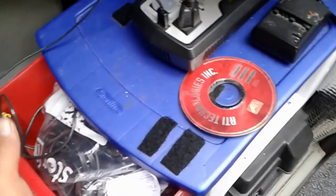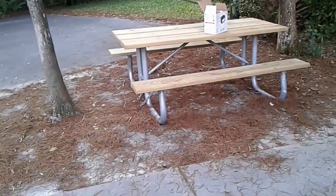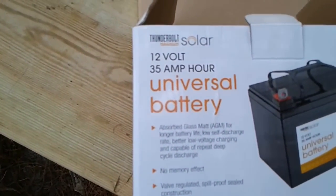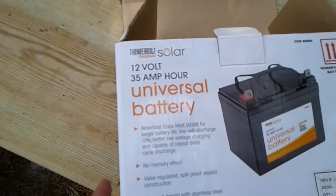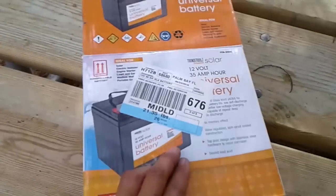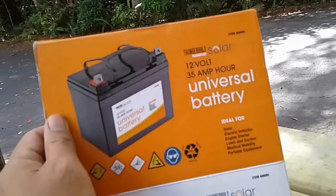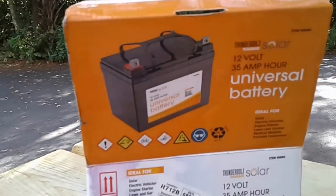I just emptied it out of the box over there because I'm getting ready to throw away the box. I just want to talk a little bit about this battery. This is a 12-volt, 35 amp hour battery from Thunderbolt Magnum Solar. It is an AGM battery that I got on sale for like $65 or so. It's only 35 amp hour, but it has served me very well.